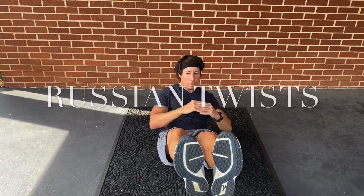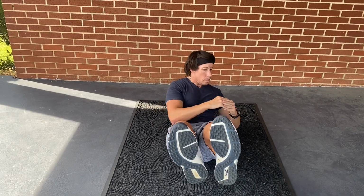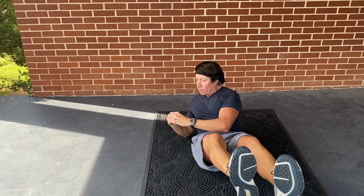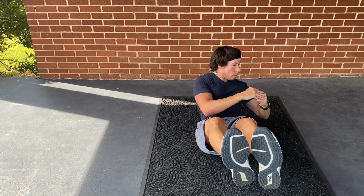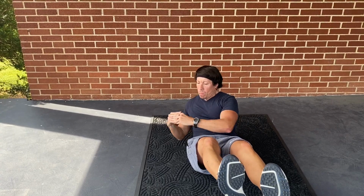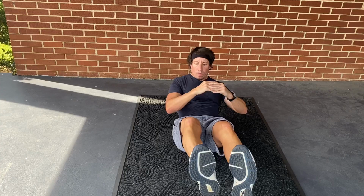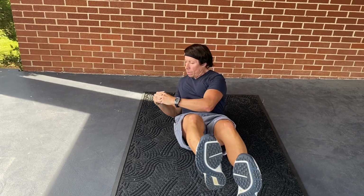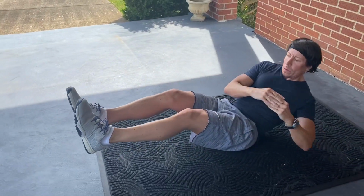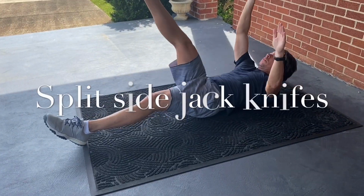Round 2 is going to start with Russian twists. You're going to start laying flat on the mat. Extend your legs straight out, lay flat on your back. You're going to raise your legs while keeping them perfectly straight. You're going to raise your upper body slightly up to form almost a 45-degree angle. Put your hands directly in the center of your chest, and you're going to rotate your upper body from side to side, placing your hands by your hips. You're going to do this for 30 seconds. This is awesome, one of my favorite oblique exercises.